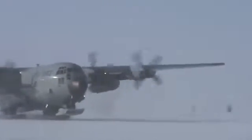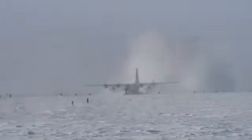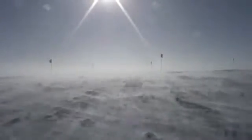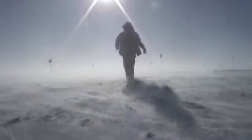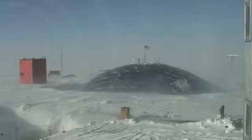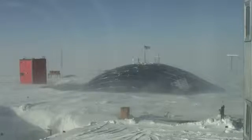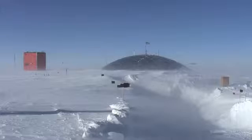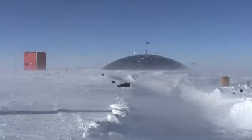The vast plateau of Antarctic ice is one of the driest deserts on Earth. What little snow falls remains, adding to the continent's mass. You can see evidence of this in the snow and ice that piles up at the South Pole Research Station. This geodesic dome was built in the 1970s. By the time it was decommissioned in 2009, the entrance was nearly buried.